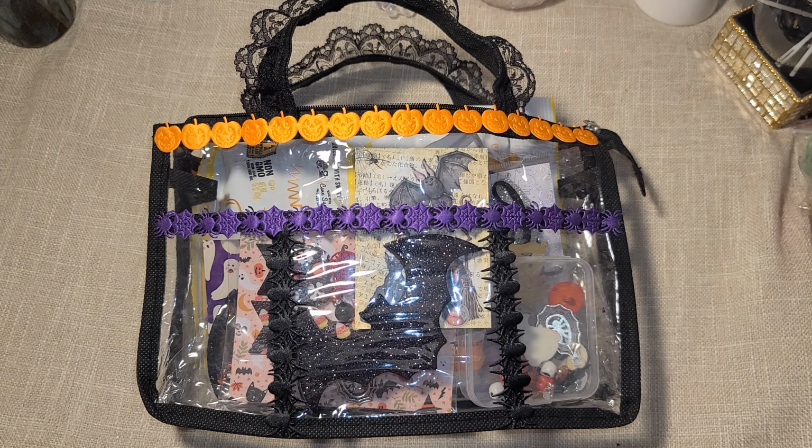So yes, I need your correct return address. So please double, triple check that you wrote it down correctly. And just write down your return address somewhere, either on the outside of the packaging or on a piece of paper inside somewhere with your money, so that I know where I'm going to be sending your package back to. Let's see. I think that's pretty much it as far as the guideline rule stuff.